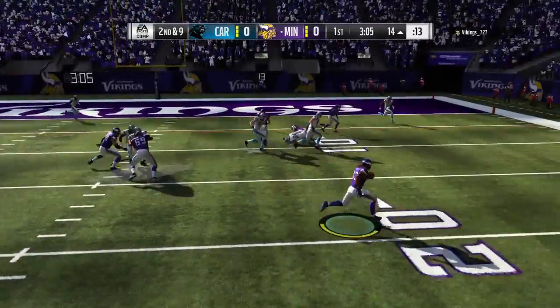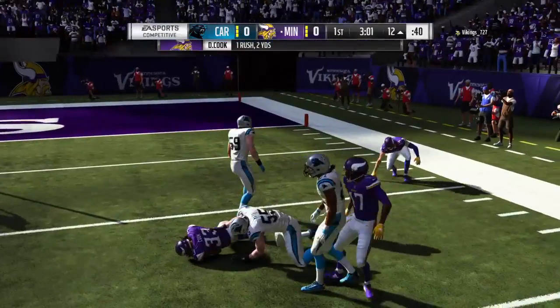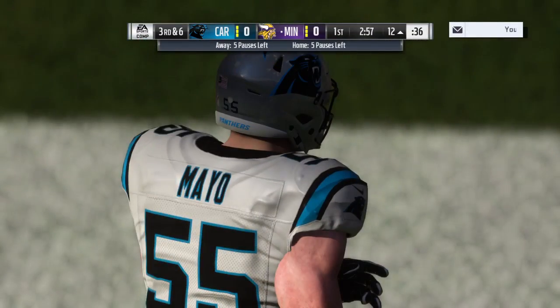Now the first carry for Dalvin Cook. And he'll fight his way down right around the 12. Just a couple on the ground there, and that's going to bring up 3rd and about 6.